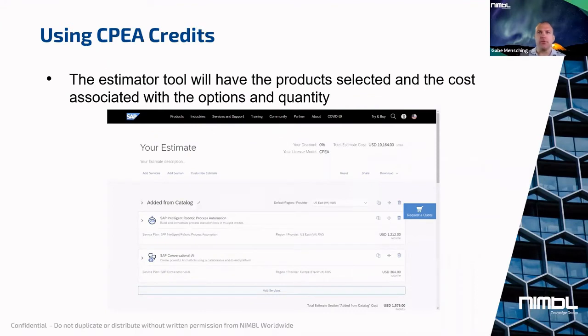So the estimator tool is going to have all the products that you've selected and any of the quantities, and you can then adjust them within this tool, and it's going to tell you what your cost is going to be. It's also going to calculate any discounts that you might have from SAP and give you this estimate. So you could say, based on my spend, I have 15,000 some odd credits, and this is going to cost 19,000 a year, and so you would be responsible for that delta. So this is just a way where you can calculate how you can use those credits and how best to optimize that spend.